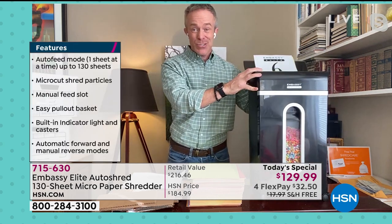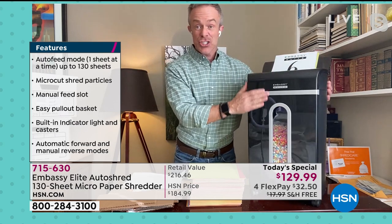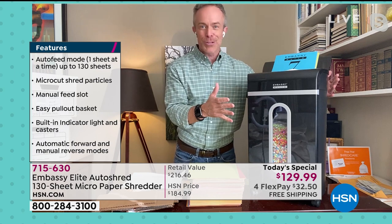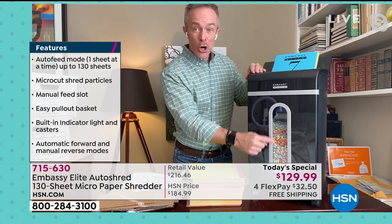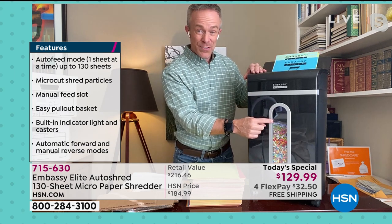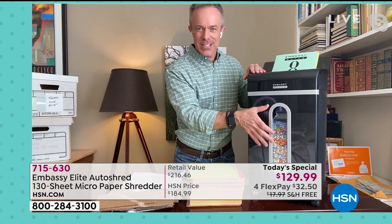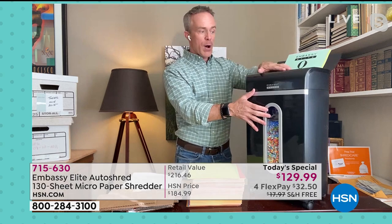All of these are on casters, which is nice. It has this nice shiny finish. Not all shredders out there have a nice glamorous look to it, so leave it out. Large peekaboo window, so I see when it gets filled up. One of our reviewers, she called it instant gratification window because you can see what happens right in front of your eyes. I'm gonna pause this for a moment.